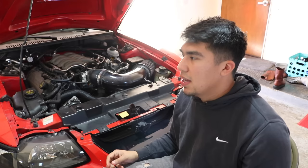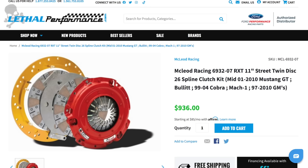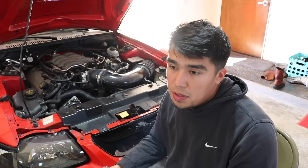But I already bought an RXT McLeod, or McLeod, however you want to say it. I bought an RXT clutch, twin disc. That one should be more than enough, and it should allow me to shift at higher RPMs. So if you're gonna buy a clutch for this Coyote swap, I would say get a twin disc clutch 100%. Don't get anything else. And like I said, you could still drive around with another clutch, you just don't expect to be making high RPM shifts. So yeah, get a good twin disc clutch.